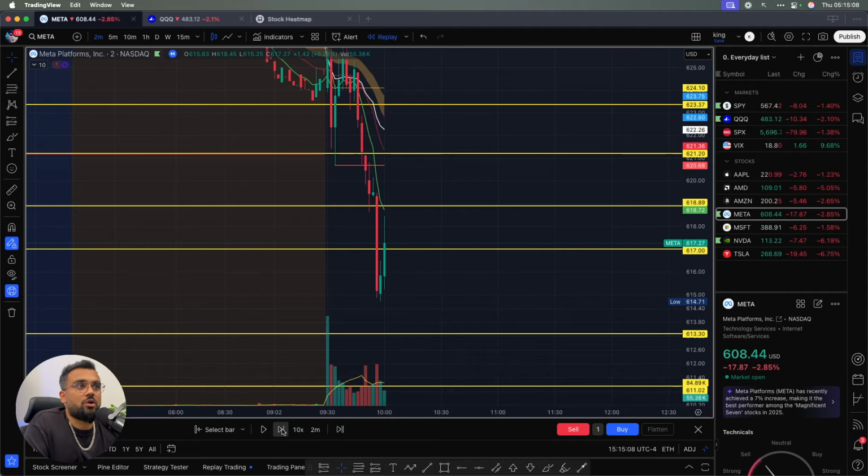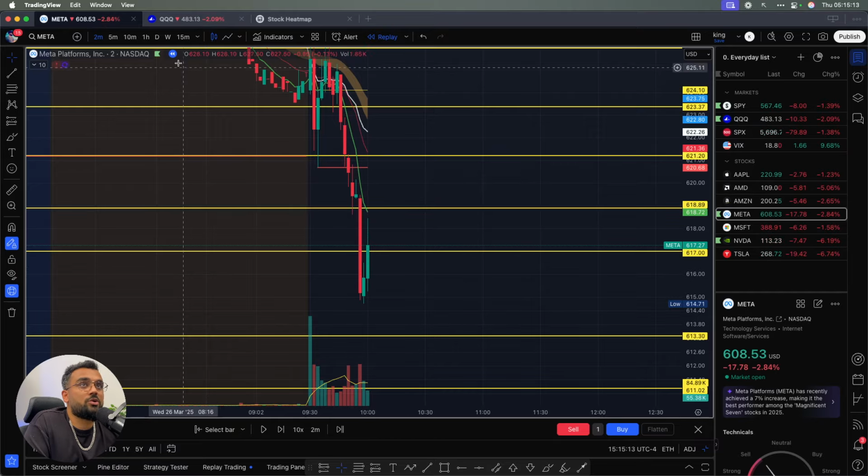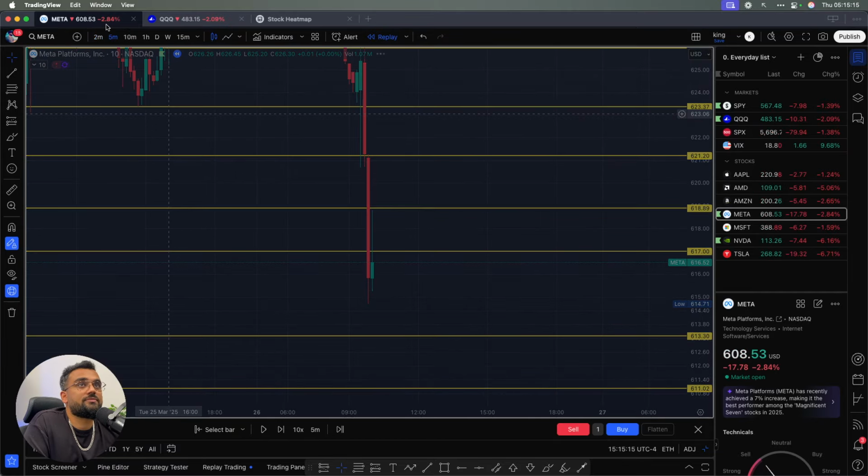The second trade that I took, this is roughly where we took profit, 615. The second trade that I took was now at 10 o'clock. What do I do at 10 o'clock? I go on a 5-minute chart.